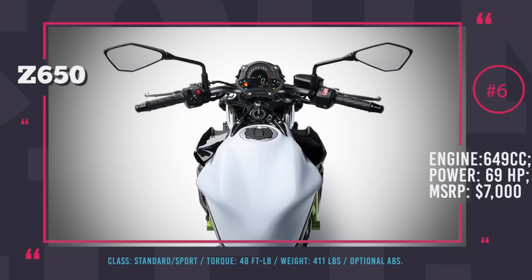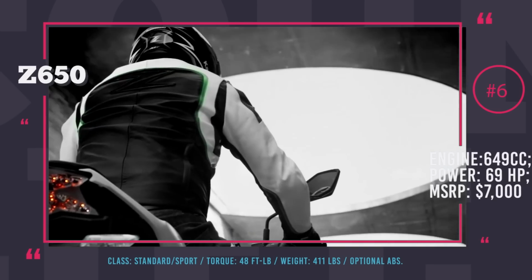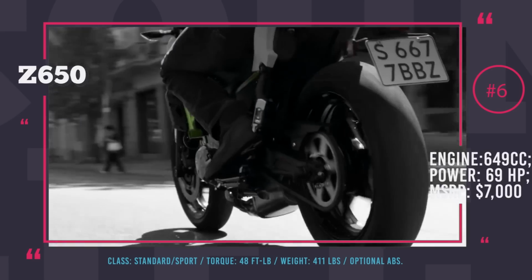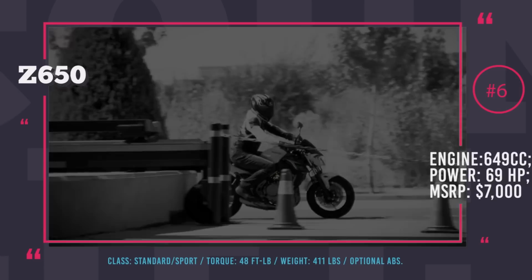The 648cc liquid-cooled two-cylinder engine produces 69 horses and 48 pound-feet of torque. The ABS system is a rather affordable add-on that costs $400 and should be considered by novices too. All in all, Kawasaki Z650 is a 400-pound machine for those riders who have successfully finished a motorcycling school and feel the need to have some extra punch.